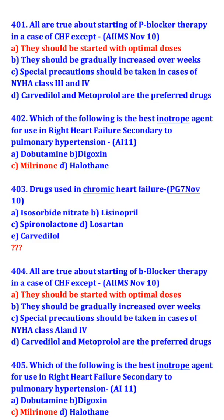All are true about starting of beta blocker therapy in a case of congestive heart failure, except they should be started with optimal doses. So, what is true is they should be gradually increased over weeks. Special precautions should be taken in cases of NYHA class 3 and 4. Carvedilol and metoprolol are the preferred drugs.